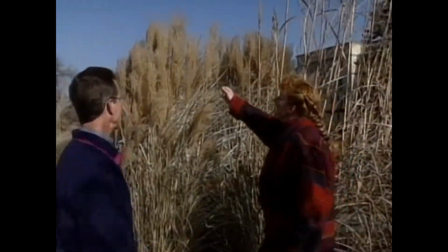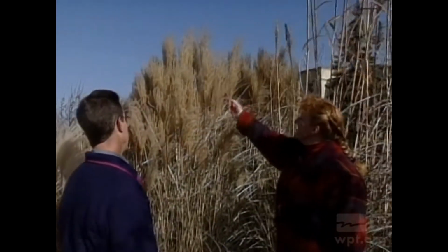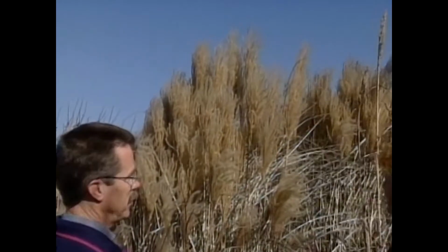I have been wanting to touch this. Look at the way the seed heads just glow. This is beautiful. It's lovely. It's, interestingly enough, autumn light. Good name.